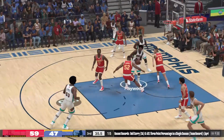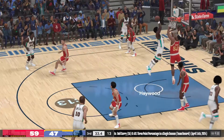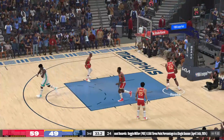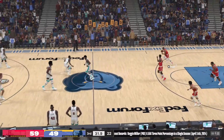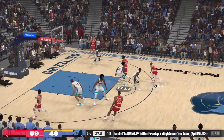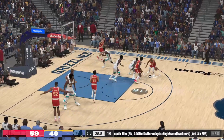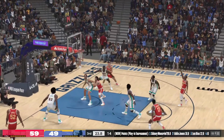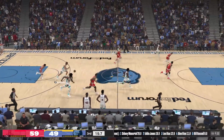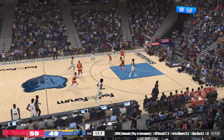Here's the floater. It's deflected. They get it back. Haywood. And slammed up by Haywood. So it's the Rockets now. At one point, they led by 16. It's 9 seconds separating the shot clock and game. That's a 2 from Paul. Again, the miss by Paul. And for his offense, this has just been a brutal period.